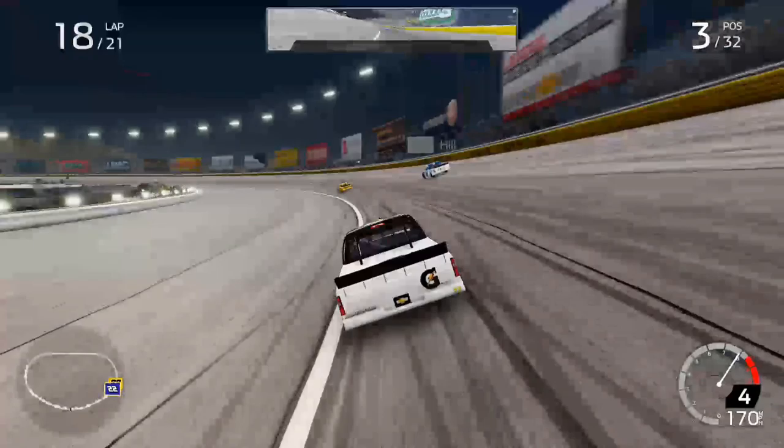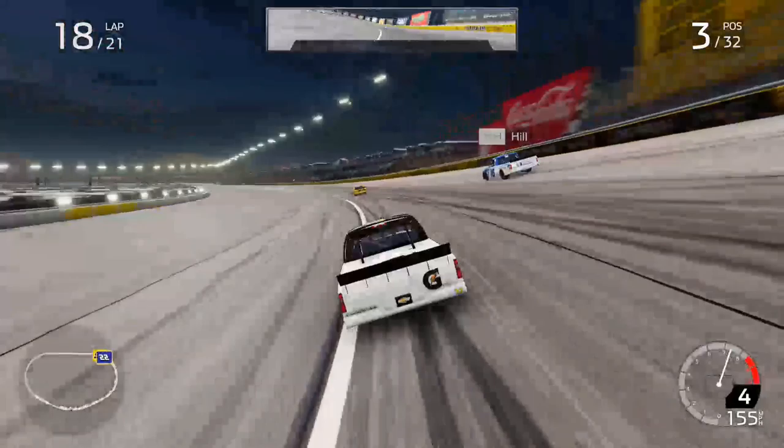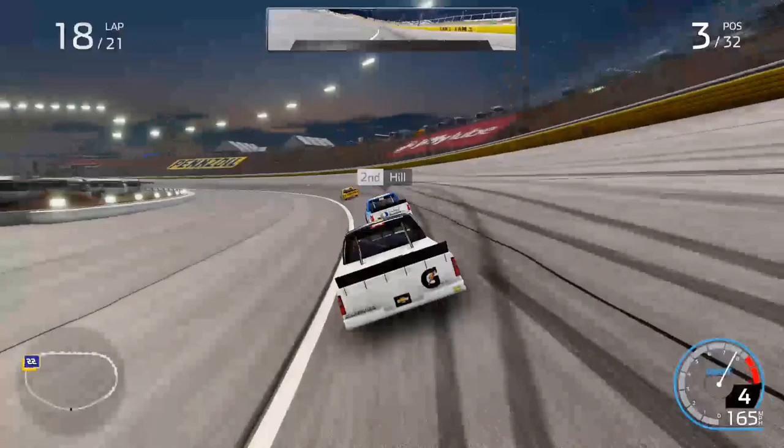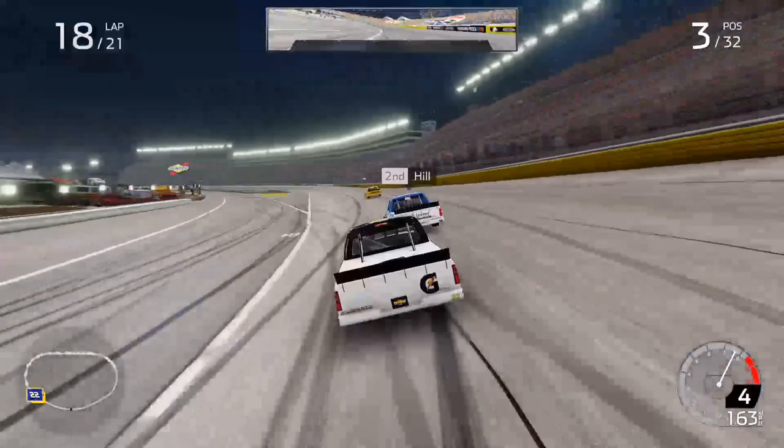We are hugging this bottom, because there are certain tracks I just don't like running the top side. The top side doesn't help you at all unless it's like Kansas, or a track like Kansas, which I can't really name. Probably Chicagoland.